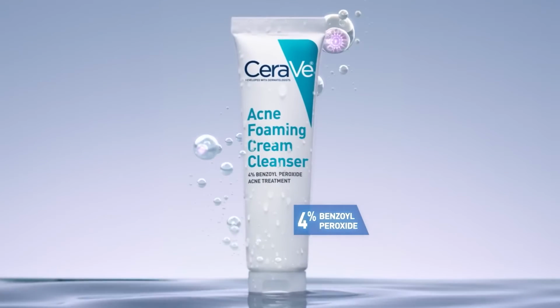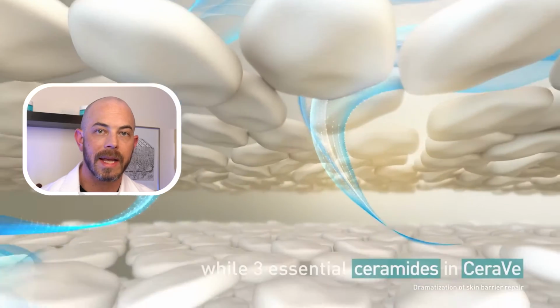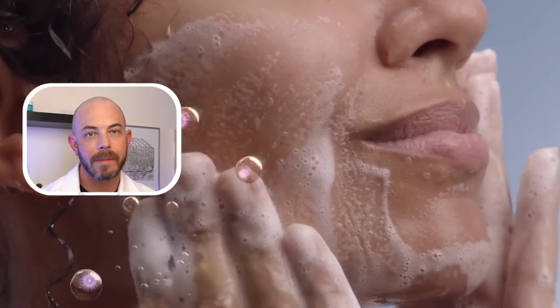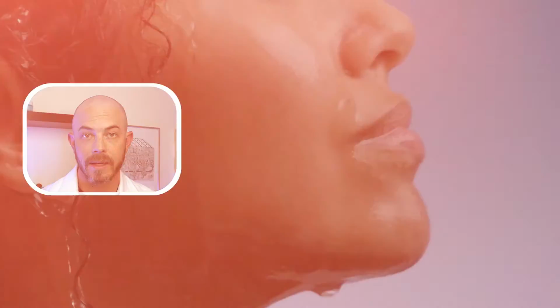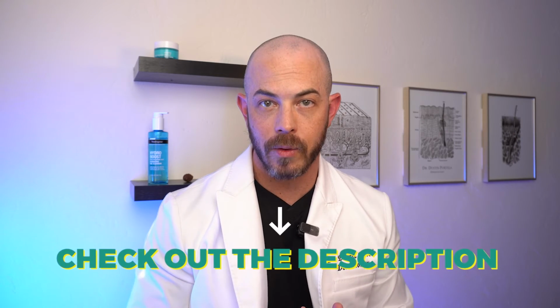A couple of types of benzoyl peroxide wash that I really like is the CeraVe Acne Control Cleanser. This is a foaming benzoyl peroxide cleanser. It's a 4% cleanser, and with CeraVe's technology, with ceramides and MVE technology, it's going to be one of the less irritating forms of benzoyl peroxide that you can get. Another brand that's hugely popular is Panoxyl. Panoxyl makes a great wash that I often recommend to my patients as well, and these are both going to be linked down in the video description.